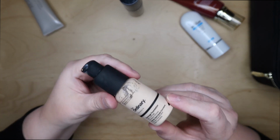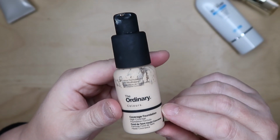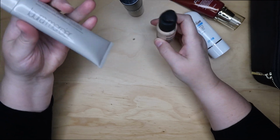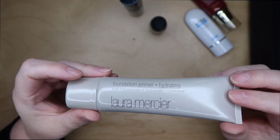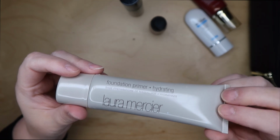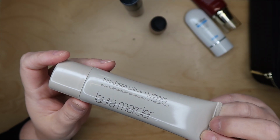I have this foundation from The Ordinary. This is very lightweight, very liquidy. And it's too light for me, so I use it to lighten up under the eyes essentially. And I base everything up with this Laura Mercier, what is it called, a foundation primer, the hydrating one. I found this pretty good, but basically whatever I put, if I just put some cream or something underneath my makeup, I find it stays pretty well. And then a finishing powder, and I'm good to go.